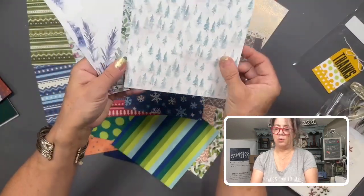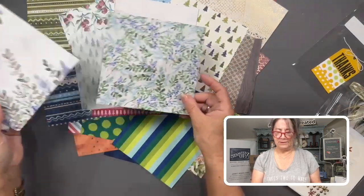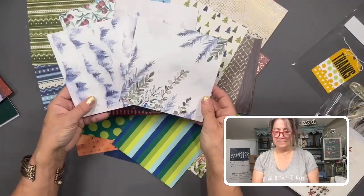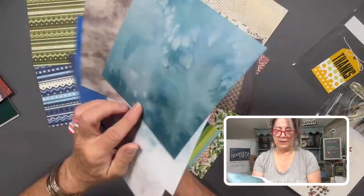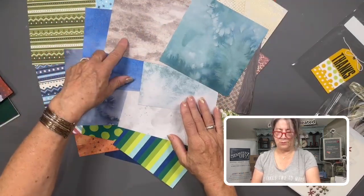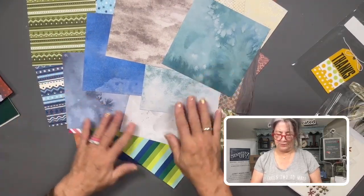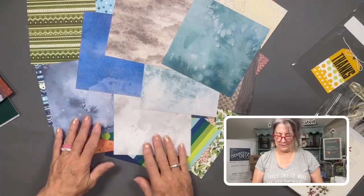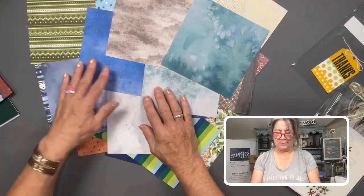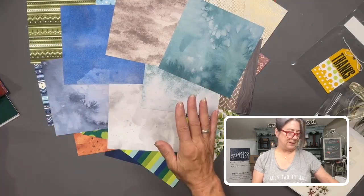And again, this is another watercolor look paper. Just beautiful. Very soft, very subtle paper. And then when we flip it over, again, some great neutrals to work with. This one mixes and matches really well with the Oh Holy Night. We've got some specialty papers you're going to see that pull these colors in. But again, these are just great, working with the snow and Berry Cute and things like that. But just kind of that frost on the window look happening.